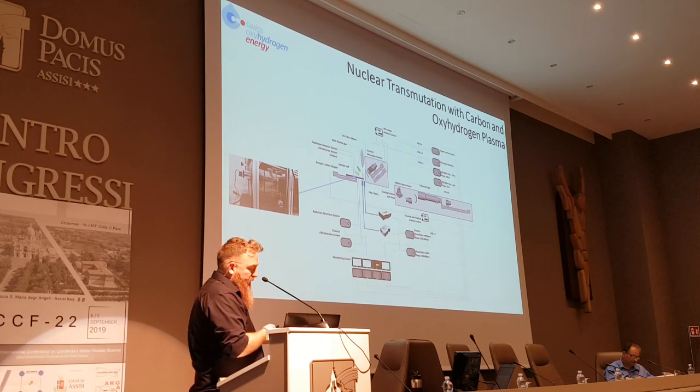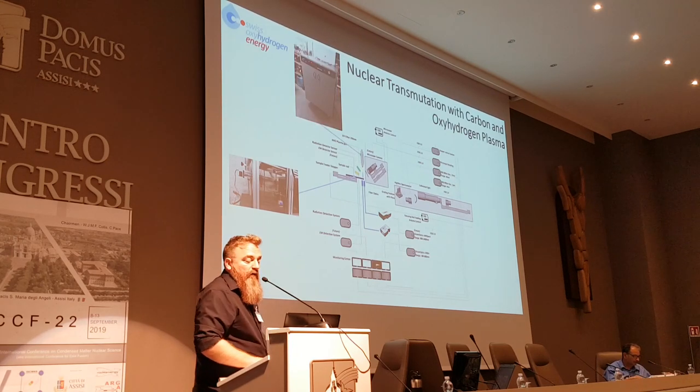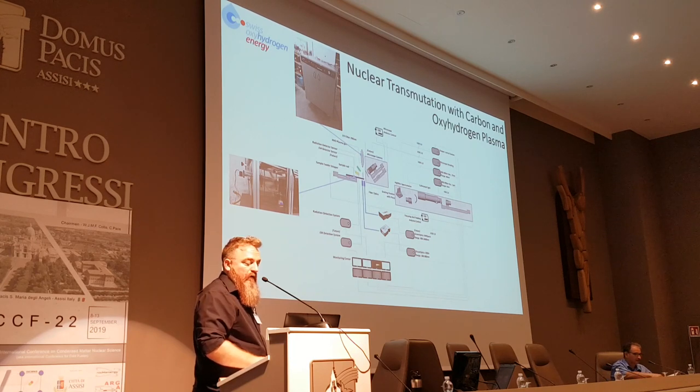The plasma was generated with an oxyhydrogen electrolyzer, and it's a big electrolyzer. It can produce 1200 liters per hour, or 20 liters per minute.